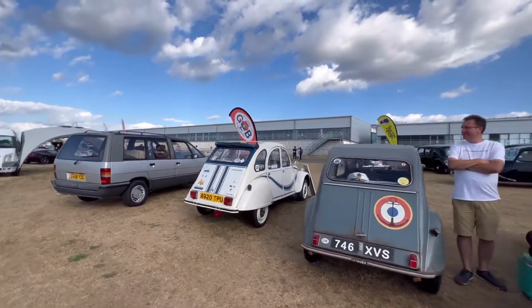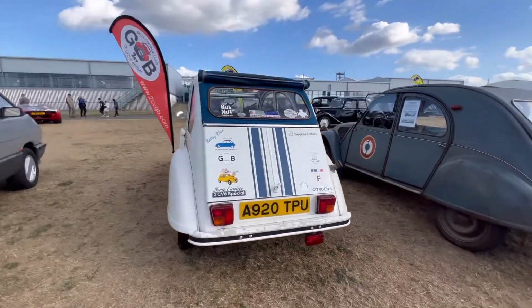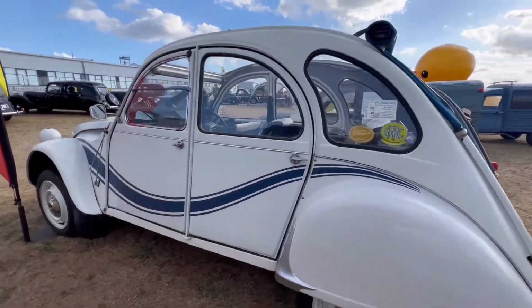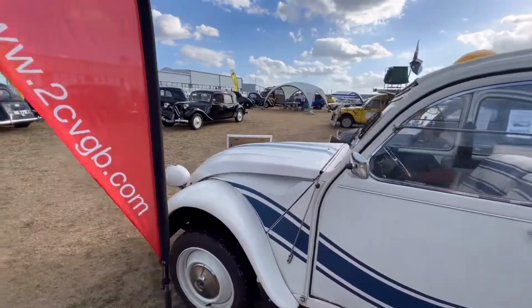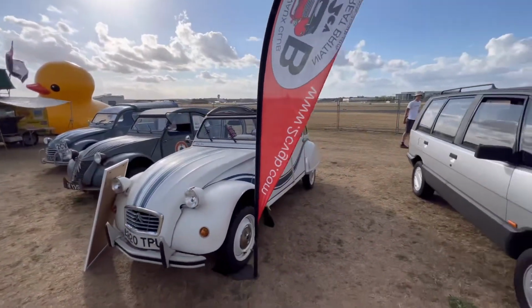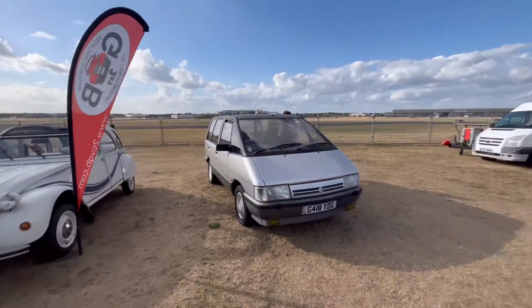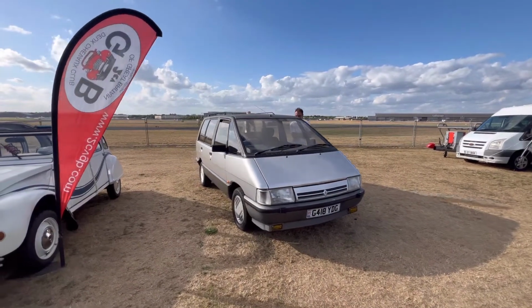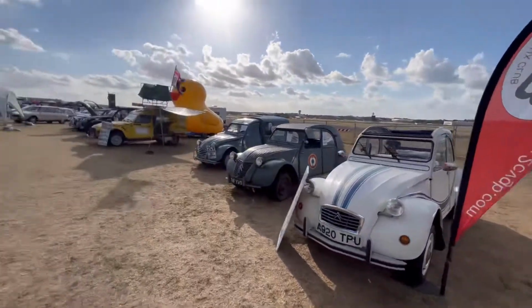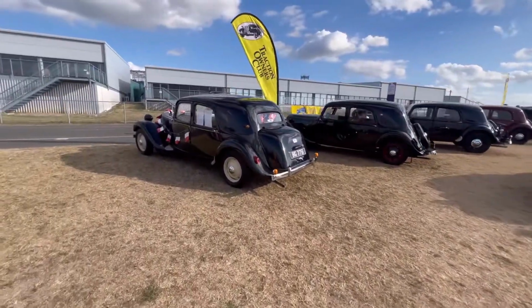And there is Betty. We all love Betty. And pride of place at the 2CV GB stand, looking the splendour. And then this beautiful Mark I Express next to it. Beautiful. And all the Traction Avant as well.